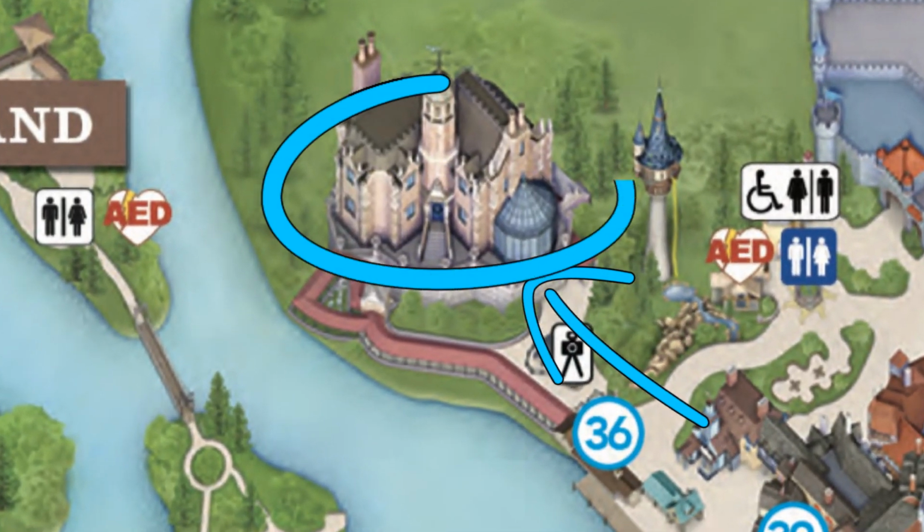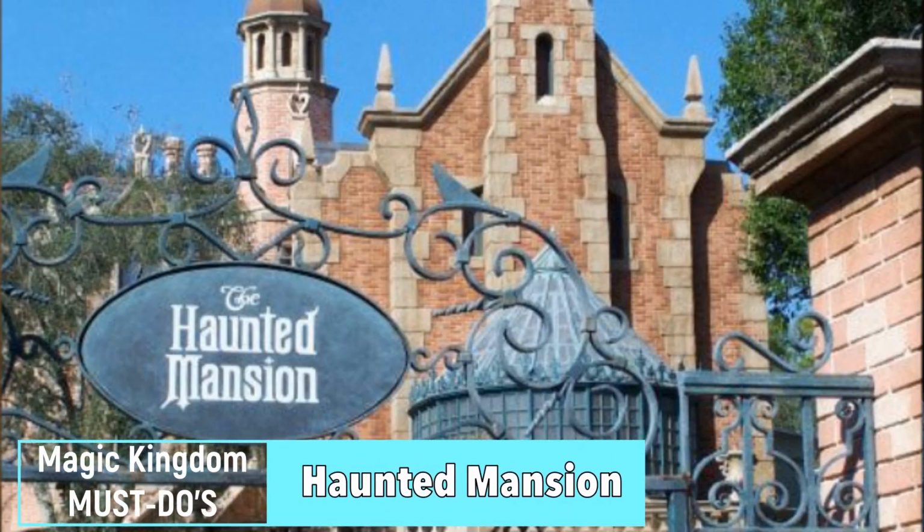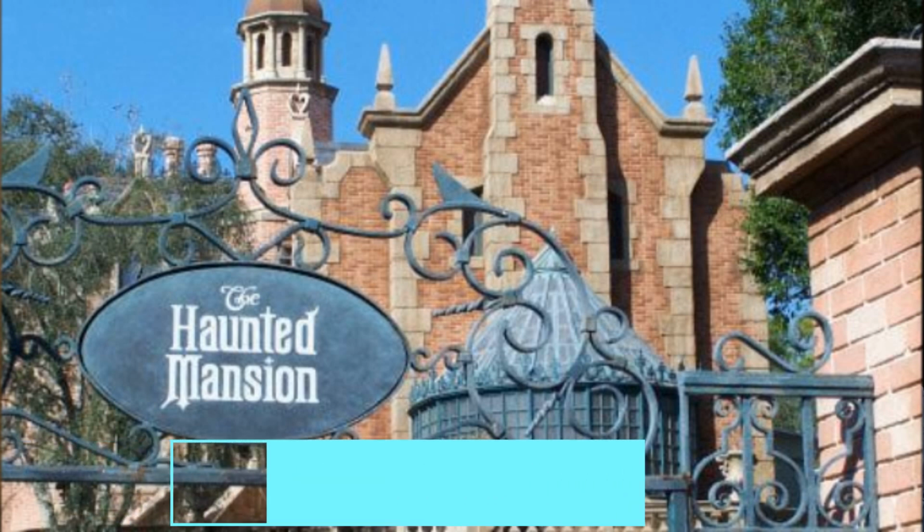Usually Haunted Mansion isn't quite as bad. Again, it depends on the day. I'm probably hitting up Haunted Mansion before I head over to those two mountains. Well, Brad is on Haunted Mansion with the boys. I'm probably staying back with Claire because she will not go on Haunted Mansion at all. Maybe we could bribe her this time, but we're just going to pretend we can't.